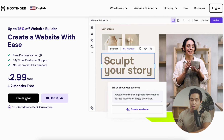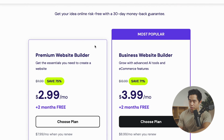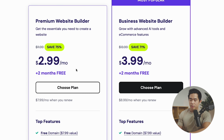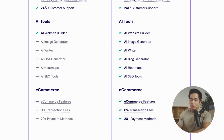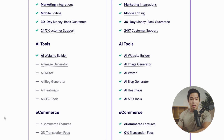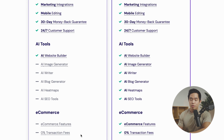So what we'll do is click on claim deal right here, and we'll be able to select from two different website builders. There's the premium website builder and the business website builder. These are the prices before you guys apply my coupon code, but it's about $3 or $4 a month, depending on which one you choose. Either is great, but I will say that the business plan has more AI tools, as well as the ability for e-commerce. So if you want to sell products, then this is probably going to be the one to get. However, if you don't really care about using their AI image generator, the writer, the AI blog generator, AI heat maps, or AI SEO tools, then the premium one is fine.